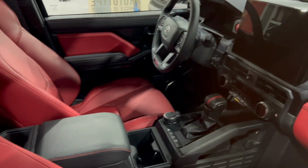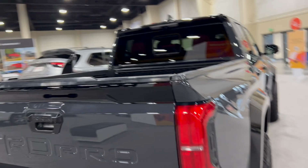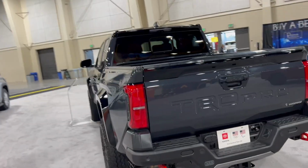And it doesn't look to me like these seats are slid back very far. So the previous Tacoma was already a tight fit, and this one looks to be even more so. So if you're getting those really cool seats with the TRD Pro Tacoma, just expect to have like no legroom for anybody in the back, including small children. So while being a pretty big truck, there's not a ton of space.